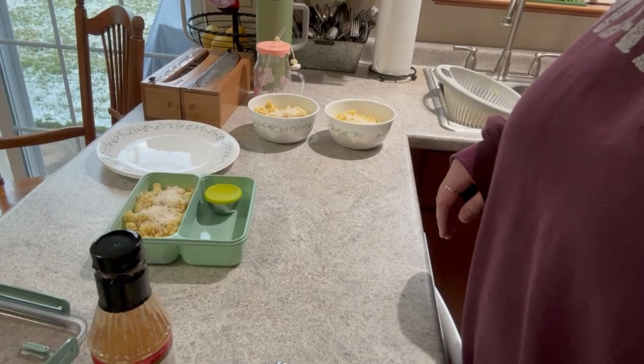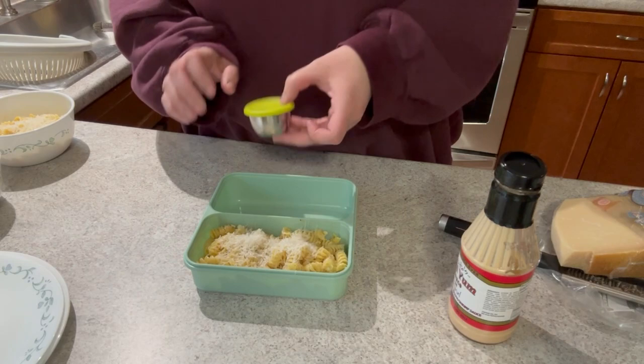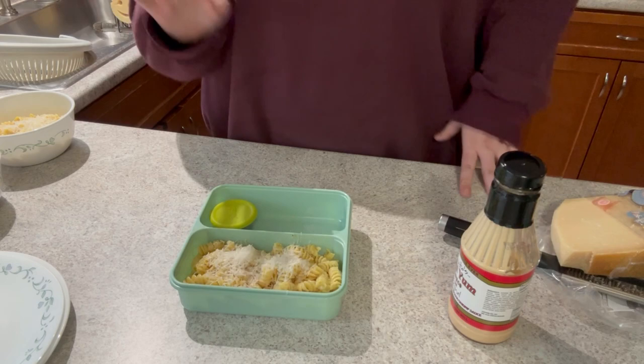In the meantime, I was packing a lunch for Joanna. So let me just, this is a terrible angle. You guys gotta let me know if this is bad for you because I can't tell. We got our pasta. I put some Yum Yum sauce in here just in case you weren't here for that. And then I'm gonna put the chicken on this side.